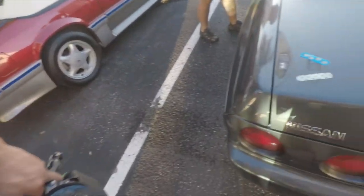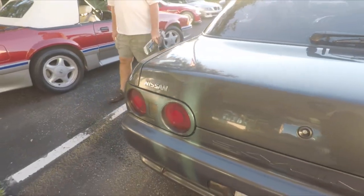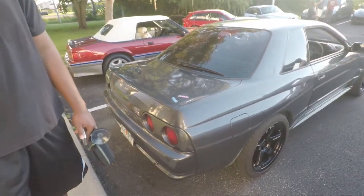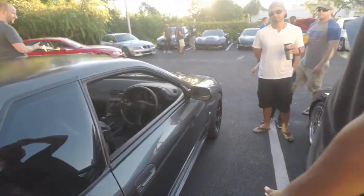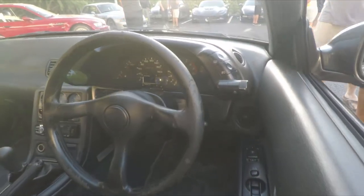This is a classic car. It's a beautiful car. Nice features on it. I'm a fan of it. Got the Band-Aids, nice little repair there. But as you see, you got the back tail lights, the GTR emblem. And take a look on the driver's side over here. See, this is a classic beauty right here. I love it. It's one of my favorite cars.